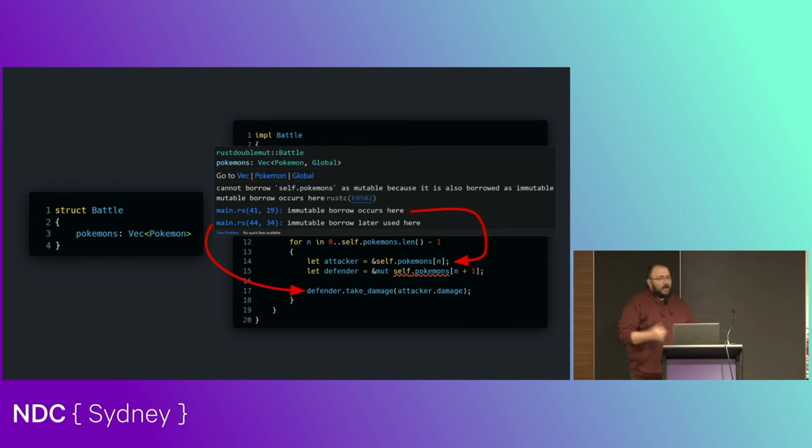Here I am saying, I would like this item from this vector, and I would also mutate this other item from this vector, and then I would want to do something to them. So in my head, these are two separate elements. It's just an array that just happens to be a collection of them. I'm getting references to two of them. I want to mutate one, right? Brush says, no, I can't do that.